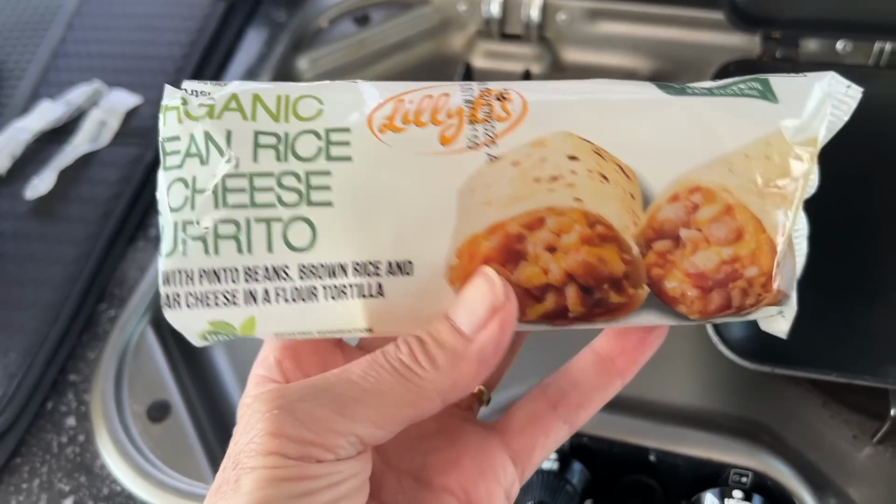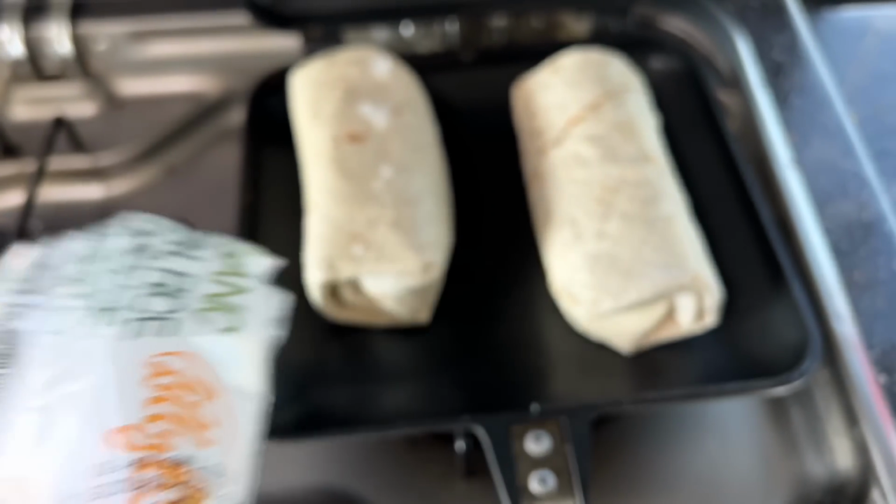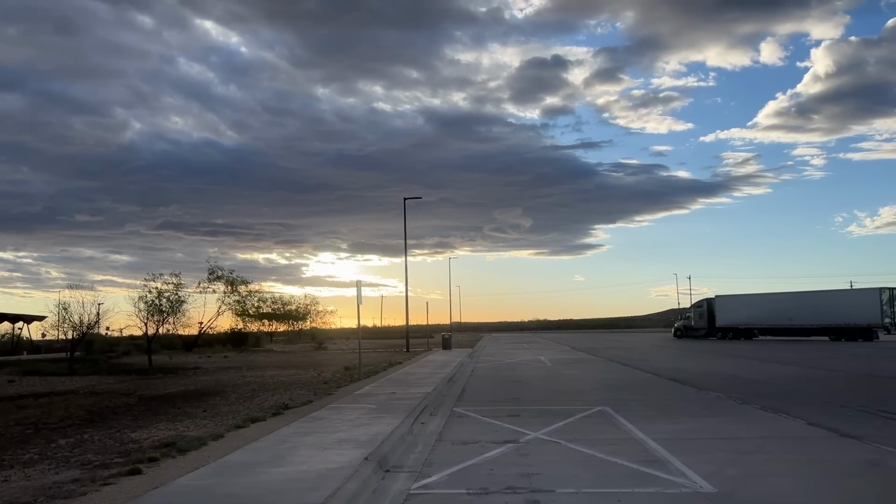Bean and cheese burritos for dinner. And the Ridge Monkey. They're hard as a rock right now. Kind of a proper Texas sunrise.